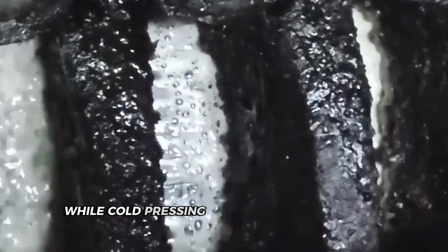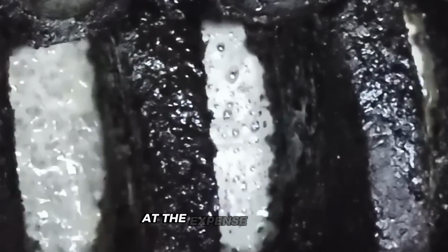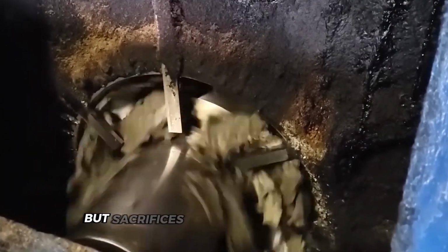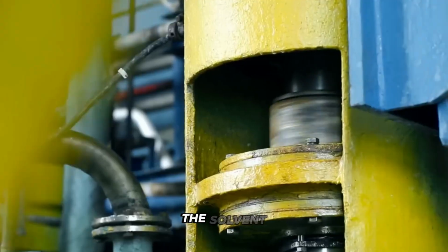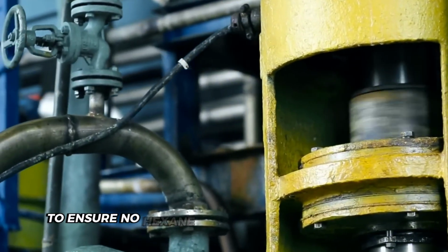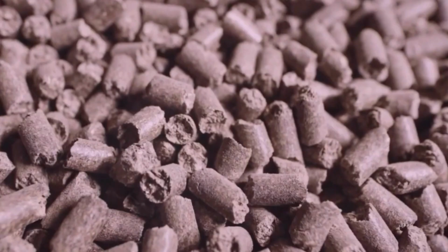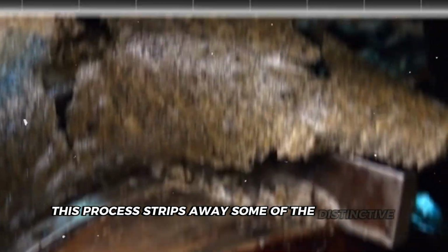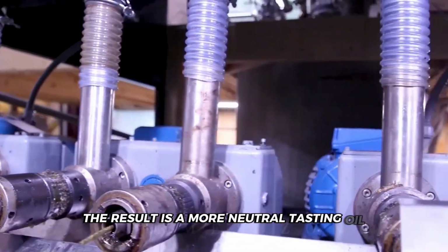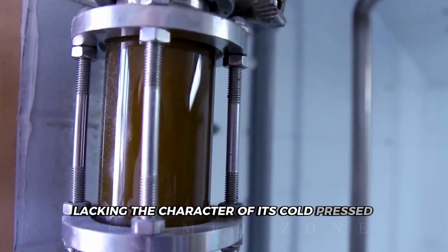While cold pressing captures the essence of sunflowers at the expense of yield, solvent extraction maximizes output but sacrifices some natural character. The solvent extracted oil requires more extensive refining to ensure no hexane remains in the final product. This process strips away some of the distinctive flavor compounds and natural nutrients that cold pressing preserves. The result is a more neutral tasting oil, lacking the character of its cold pressed counterpart.